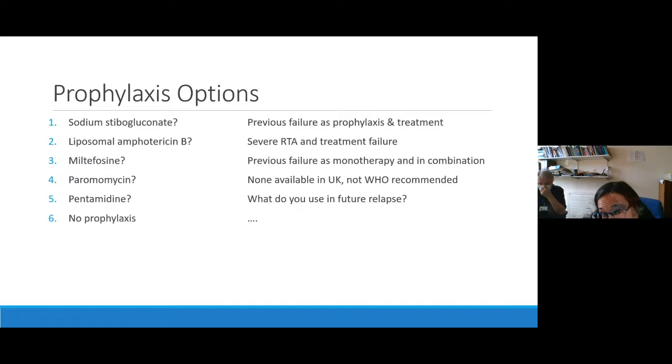And then there's ongoing discussion about how best to proceed in terms of prophylactic options after this course of pentamidine, because the expectation is that without it, he will no doubt relapse. And so these were the options that were discussed. Sodium stibogluconate, the antimonial, or liposomal amphotericin B, both have failed as treatment options in the past, and AmBisome actually caused life-threatening renal tubular acidosis. Miltefosine has failed as monotherapy, as prophylaxis, and in combination treatments. Paromomycin is not recommended by the WHO, and in any case we don't have it in the UK at the time.